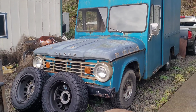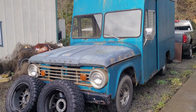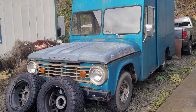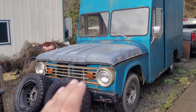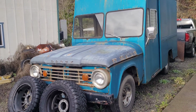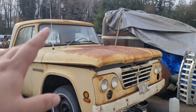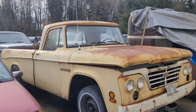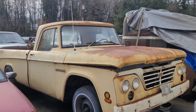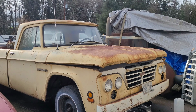This truck is just a completely different can of worms that is really unique that we're going to get to one of these days. But for now, let's go over to a really solid example of one of these trucks that we're going to be using for a builder for ourselves. This is a 1964 or 5, I don't remember, Dodge D100. This one is a half-ton. It's a long bed pickup, and it's one of the most solid trucks we have ever picked up.